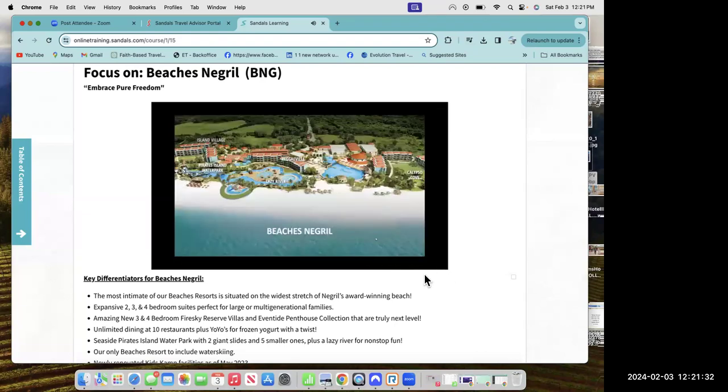Our most intimate Beaches resort, Beaches Negril, is where laid back is the way of life and has a village feel that is easy to navigate. It's a place that sits on a fantastic stretch of white sand beach and promises technicolor sunsets each evening. Our seaside Pirates Island is located right on the beach, and the main swim up pool bar overlooks the sand and sea as well. On the far ends of each side of this beach is where you find our new three and four bedroom luxury accommodations.